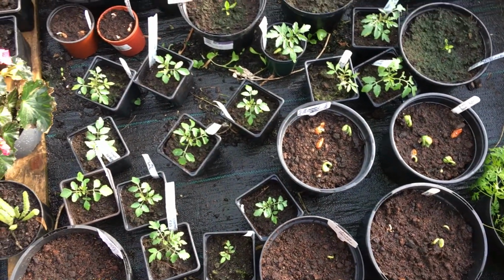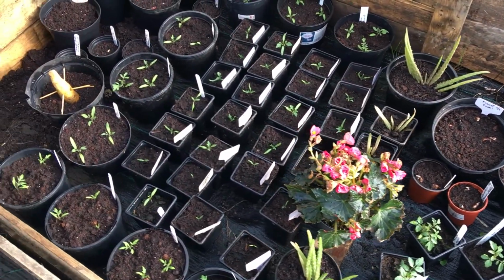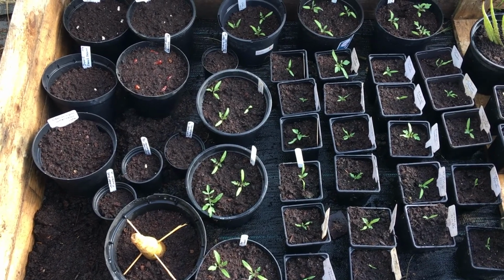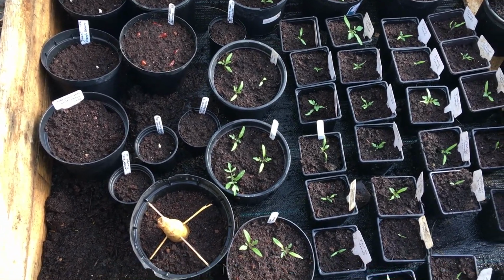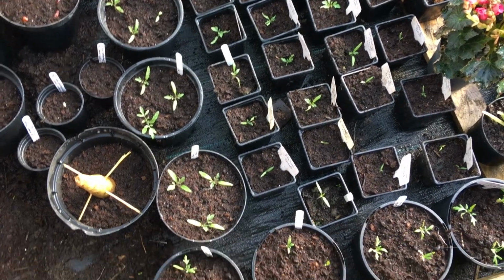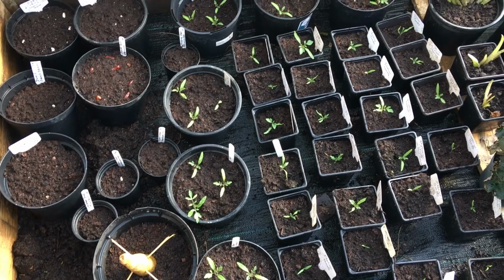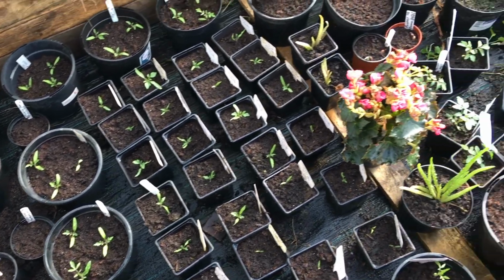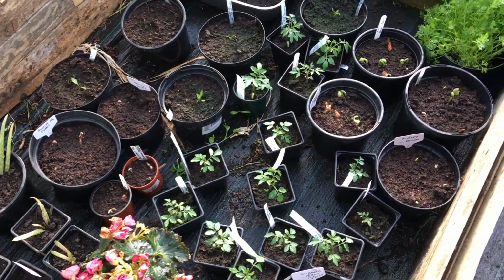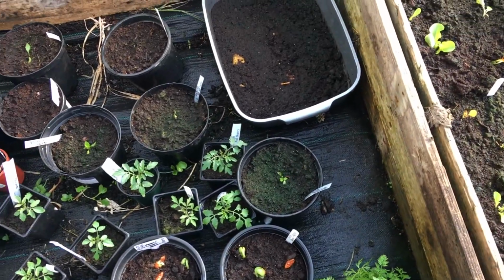Tomato plants are coming on. The trouble is, when you look at them every day, they don't look as if they're doing anything. I have to look over past videos to remind myself that actually they are growing. I don't know if anyone else does that or if it's just me, but I just think nature is pretty amazing, or awesome if you're in America. That's just me waffling on, sorry.